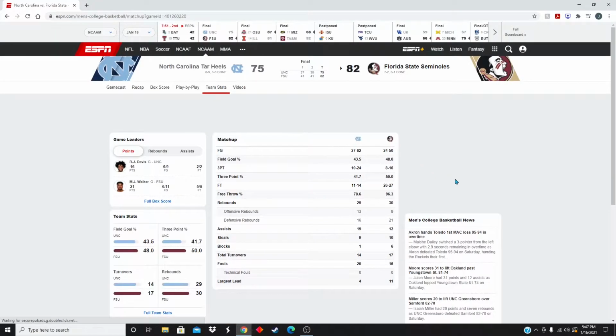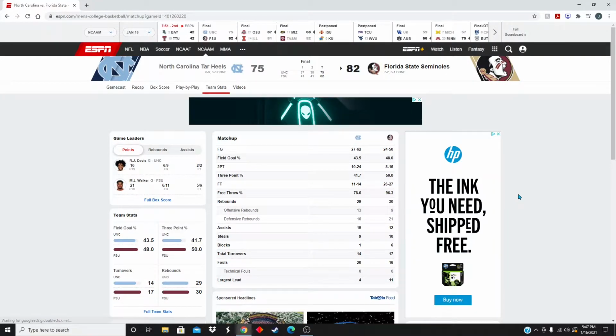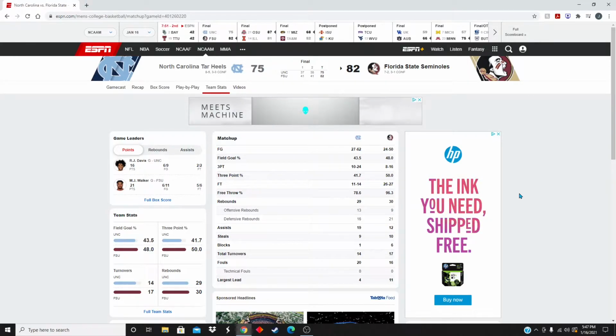Let's go ahead and go on to team stats. 43.5% shooting from the Heels compared to 48% for Florida State. 3-point percentage was 41.7, which is pretty good for the Heels, man. I like how our 3-point shooting has been getting better and better each game. I like to see that progress, definitely.